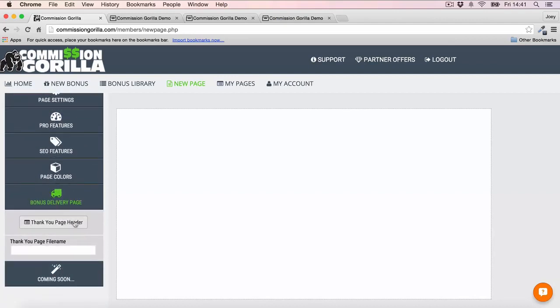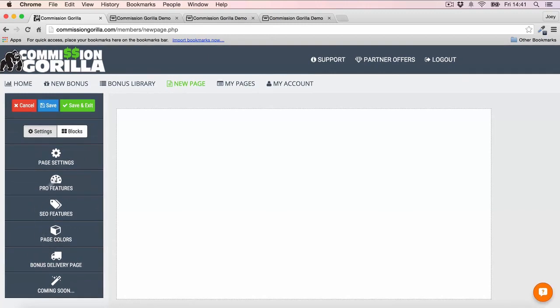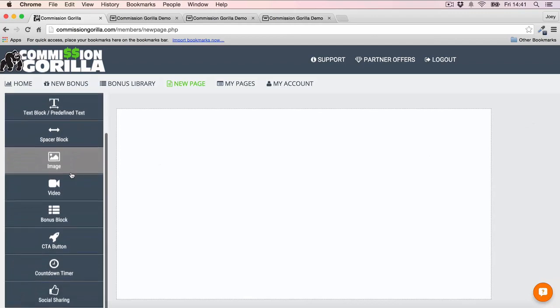Okay, so you can set up the header and give your thank you page a name, so I'll just do test for now. And that's everything you want to do on the settings side. Now, once you've done all of that, head into blocks. This is where the fun begins, all right? Because inside of blocks, you can basically just drag and drop elements right onto the page.